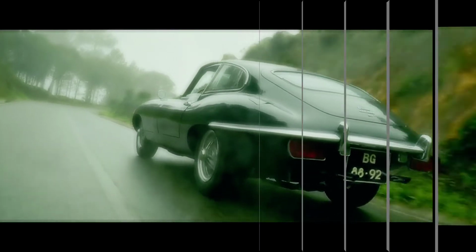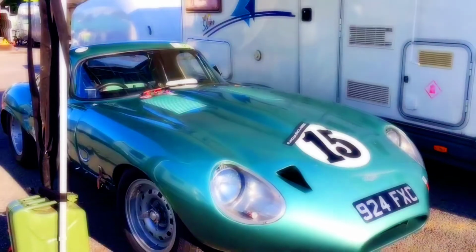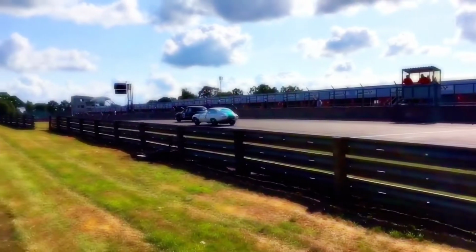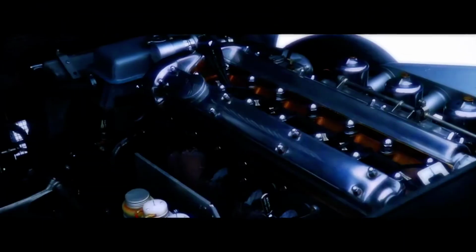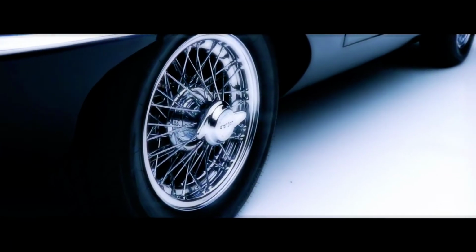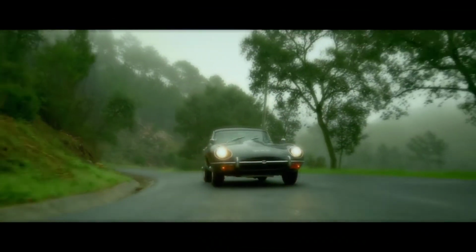The Jaguar E-Type, also known as the Jaguar XKE in the United States, is a British sports automobile produced by Jaguar Cars Limited between 1961 and 1975. The vehicle became a symbol of the automotive world due to its combination of elegance, excellent performance, and competitive cost. The E-Type claimed a top speed of 150 miles per hour, 241 kilometers per hour, sub-7-second acceleration from 0 to 60 miles per hour, 97 kilometers per hour, unitary construction, disc brakes, rack and pinion steering, and independent front and rear suspension set the car apart and prompted industry-wide modifications.